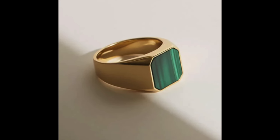The next piece I'm moving on to is the Michelle Signet. And I have to say, I have been eyeing this baby ever since it came out. I just think it is eye popping. It does have a malachite stone and the rest of the ring is dipped in 14 karat gold. This ring does run just a tiny bit smaller than the ring I'm about to move on to. So I kind of want to get this in a bigger size as well, just so I can wear it on my index finger or my thumb.